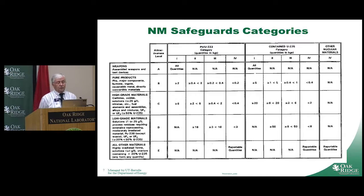As you switch over to U-235 on the second half of that table, you see it also has Cat 1, 2, 3, and 4. But you notice it takes about 2.5 times as much U-235 to be of concern as plutonium. Nevertheless, facilities that are handling a lot of uranium, a lot of enriched uranium, and a lot of highly enriched uranium can get to be Category 1, 2, 3, and 4.